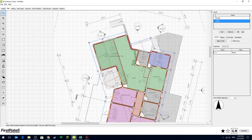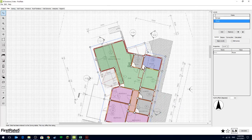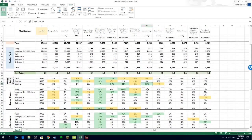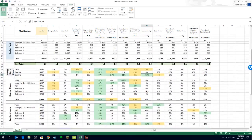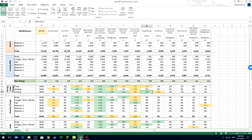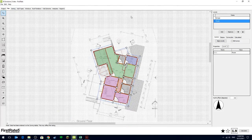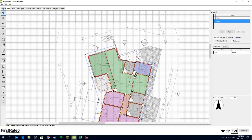They do make a bit of a reduction, mainly in how much you need to cool, particularly in the lounge dine area. Whether or not the model actually correlates with reality, I'm not quite sure, because in FirstRate you don't model vegetation, trees and the like, and we do have a lot of trees out to the north here that provide a fair bit of shade, particularly on this northern window, but also the more westerly one.